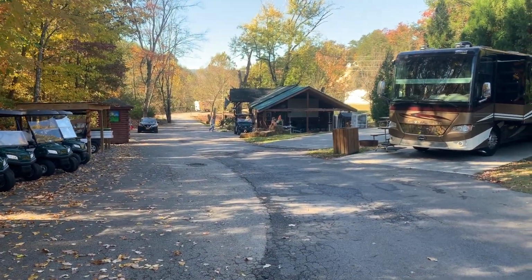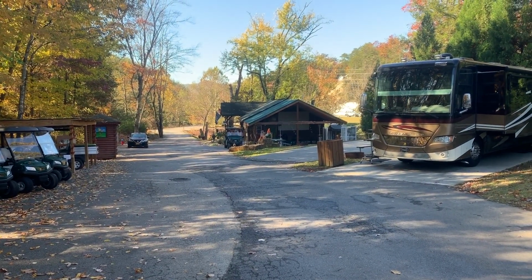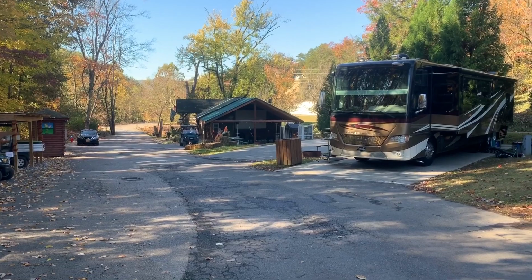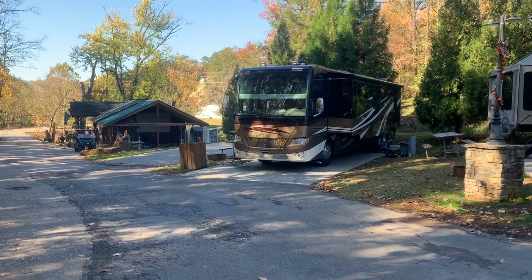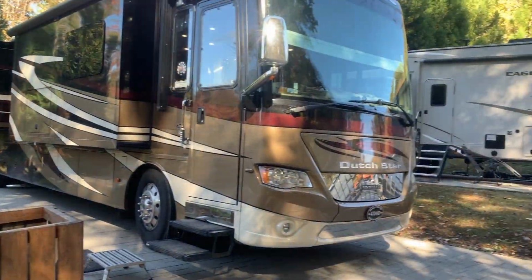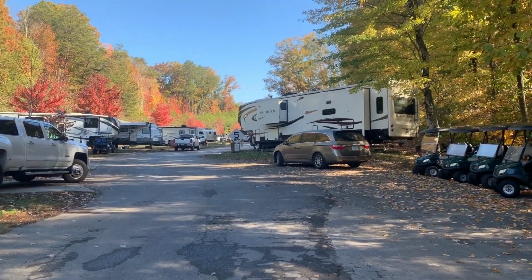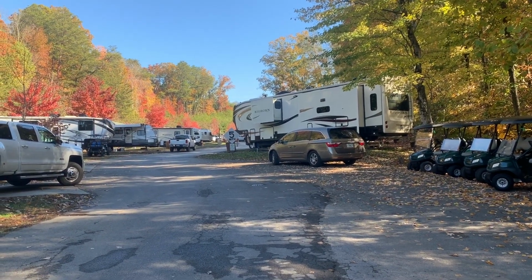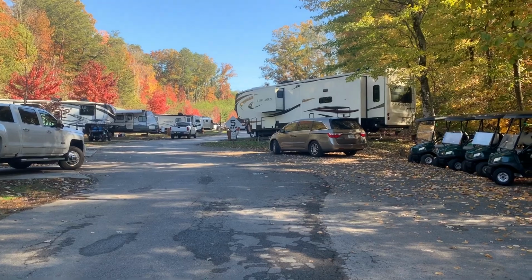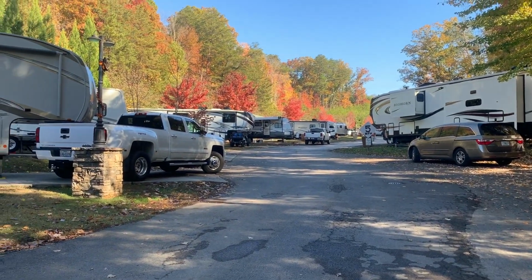So check it out. It's a little tricky to get in. The turn is almost like a turnabout, so it's a little confusing. And it's kind of tight for big rigs. As you can see, ours just fits on there. They told us that we could just park right along the road here, which isn't really designated parking, but the parking space is way in the back, and they said just park there, we should be fine. So that was nice. They were very accommodating.